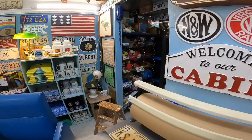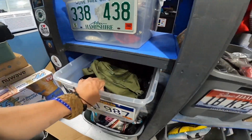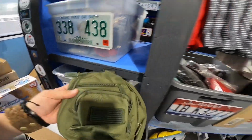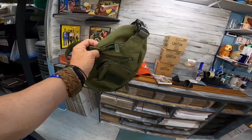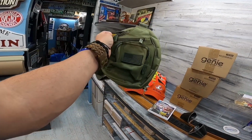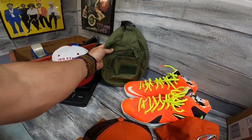I picked this backpack up not too long ago, if I can find it. West Virginia and Blue Ridge Mama lists it. Sometimes we put stuff in different places, but there it is. It's an East-West camo-ish backpack, sling bag. I don't know what you want to call it, fanny pack. I loved it. I almost kept it, actually, but it just didn't quite work the way I do it. But I think I paid $1 for it. Maybe $2, but I'm pretty sure it was $1. So for $10 plus shipping, not a huge profit there.